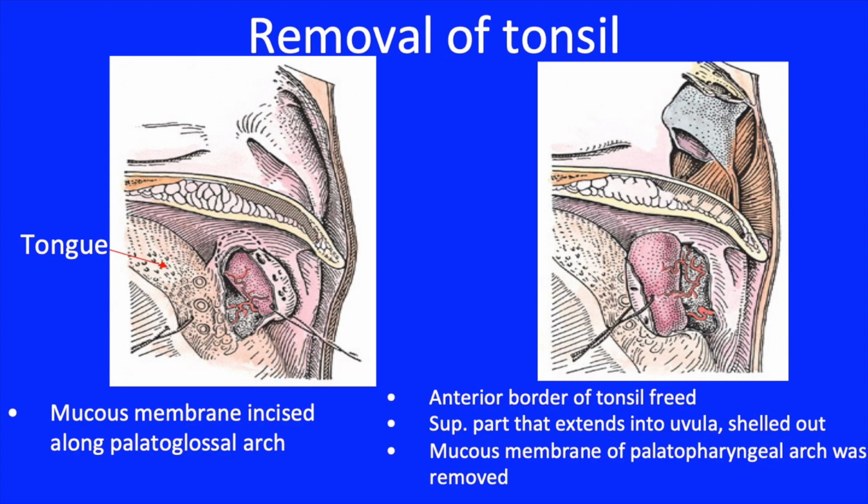As shown in the left panel, the mucosa of the tonsillar bed was excised and the tonsil identified. Then, as shown on the right panel, the anterior border of the tonsil was freed, the superior part that extends into the uvula was shelled out, and the mucous membrane of the palatopharyngeal arch removed.